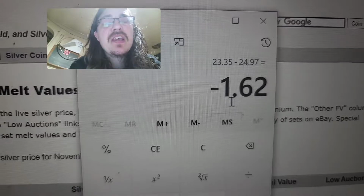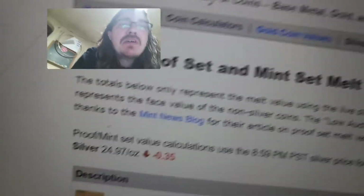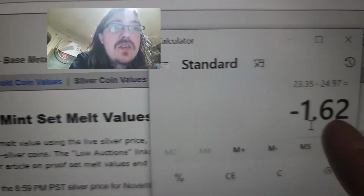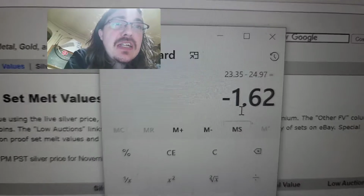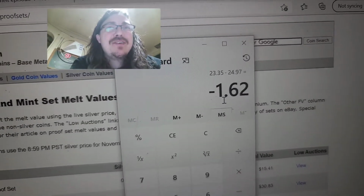Alrighty, so before we begin, last month was $23.35. This month we're at $24.97. So silver's actually up $1.62 since last month. Now let's get on with the video.